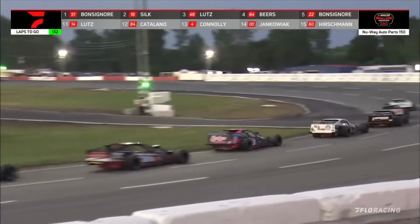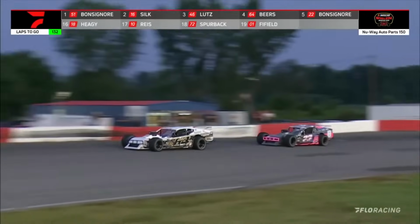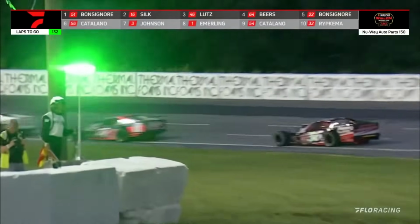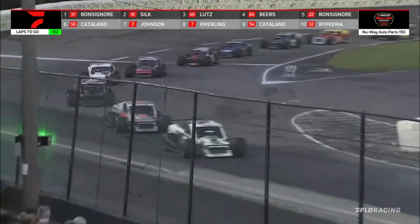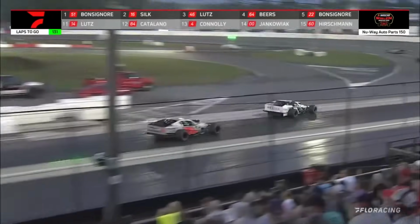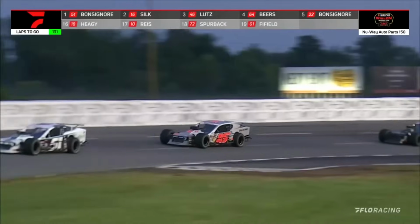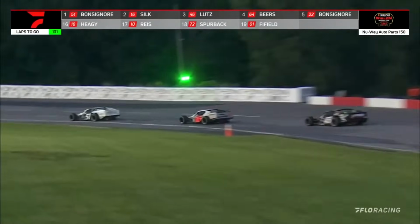Up front, Justin Bonsignore, the race leader. Ron Silk in 2nd. Craig Lutz has kind of settled in a little bit. Austin Beers, Kyle Bonsignore have settled, and that's where you find the 56 car of Trevor Catalano riding there. Catalano family's got a lot of experience here, a lot of laps around this racetrack. On top of each one of those race cars, they're running the name of Evan Canfield, a photographer who passed away this week. And that entire family honoring him here this evening and looking to have another solid run in front of the hometown crowd.